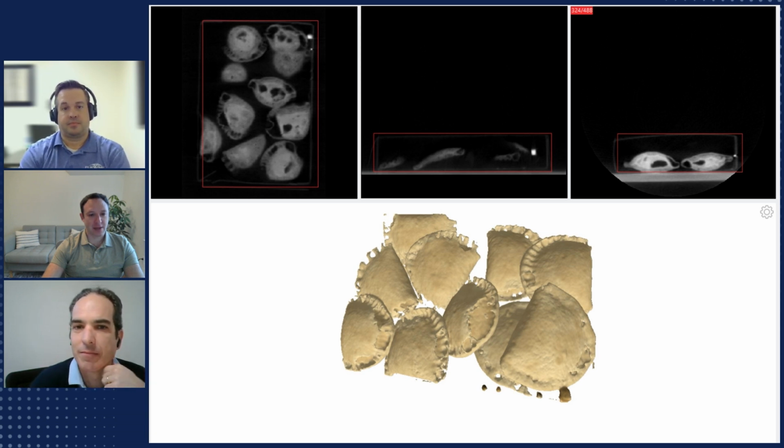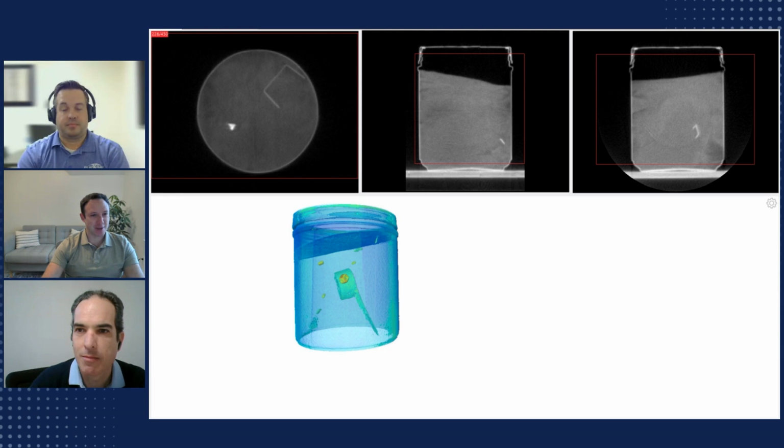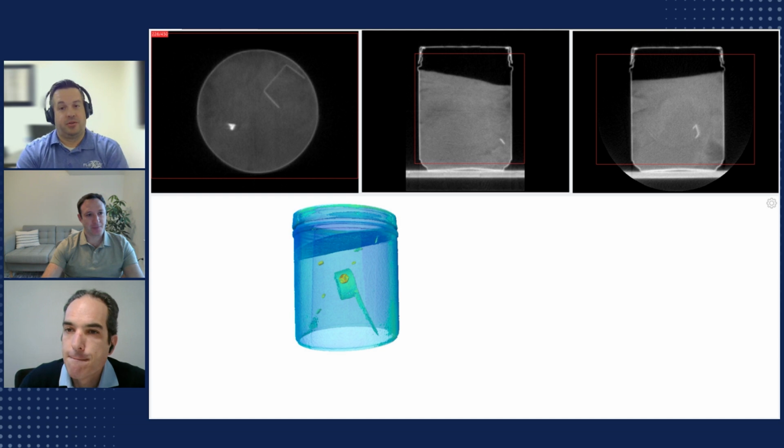All right, thank you. So one final example here, and this I think is one of our most notoriously challenging projects to do, but we're able to do it with the CT system. So Kai, this is a protein powder jar. Yeah, absolutely. It's one of my favorite projects because we see these a lot from a FlexXray perspective, and we don't get to say yes to these projects very often.